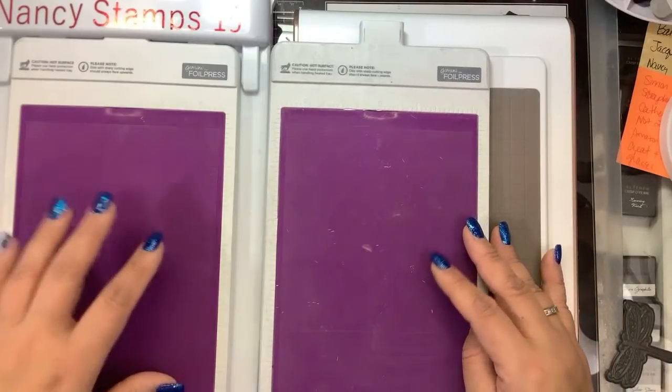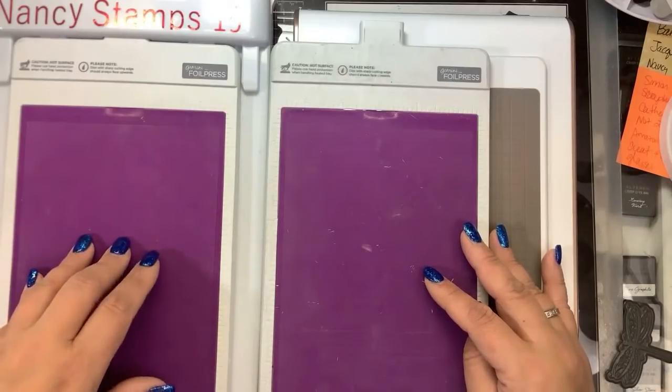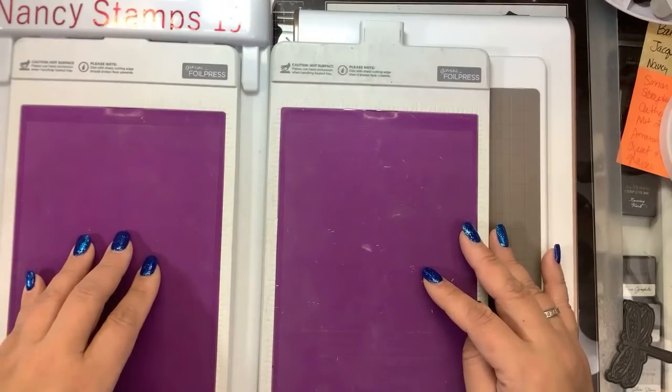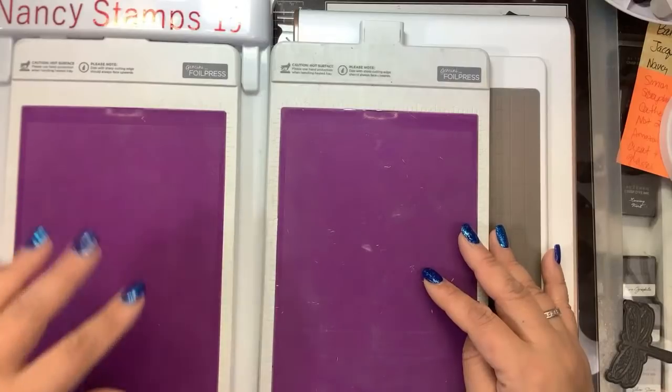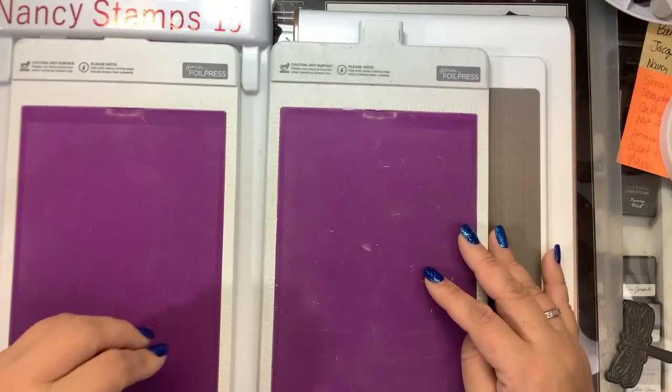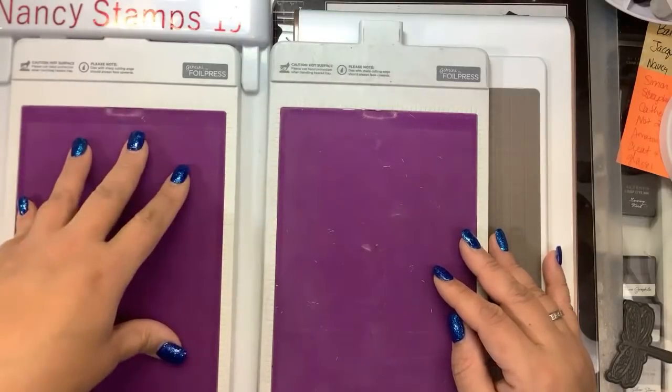This is not a cheap machine. It's a $100 machine, and your Gemini is what? Now, it's not $50 anymore. They're $130, $150 for Gemini. So before you break a machine and cost yourself $250, please listen to my advice. And the number one advice I'm going to say is use the Gemini Foil Press with the Gemini Junior.